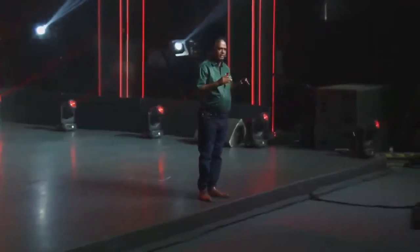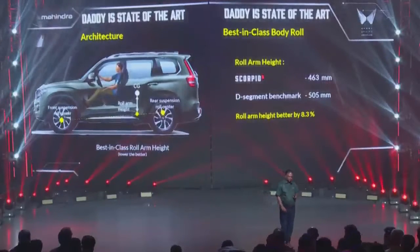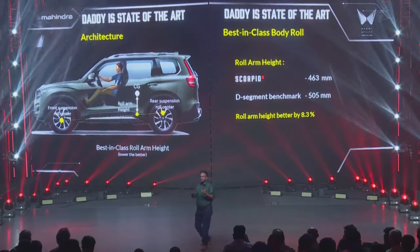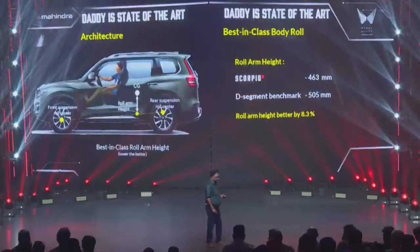That's what we did. Our engineering team at MANA, in MNATC, and MRV, they came with a brilliant idea. Oh, I can play with this roll center and keep the CG in similar lines of D segment cars, and then significantly reduce the roll arm height by 8.3%. The roll arm height, 8.3%, significantly adds to your vehicle dynamics at high speeds. I will explain in the next slide how that helps you.